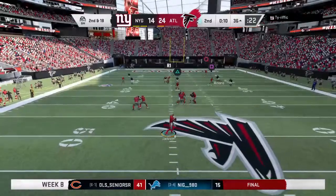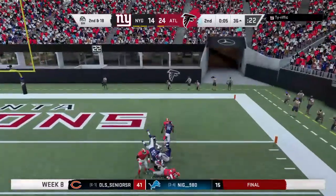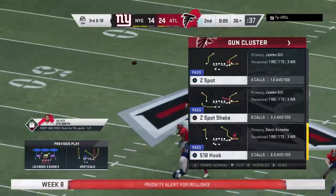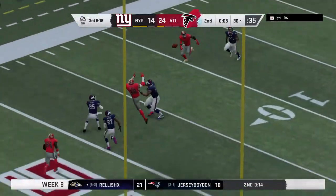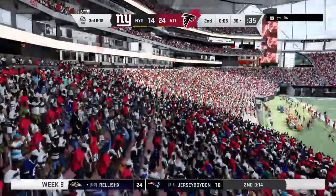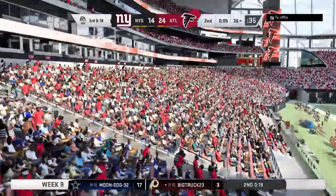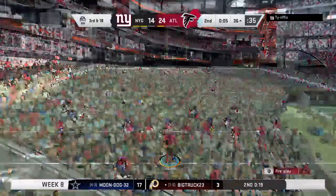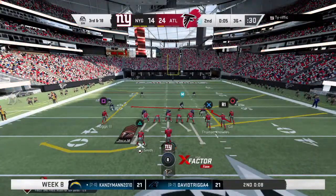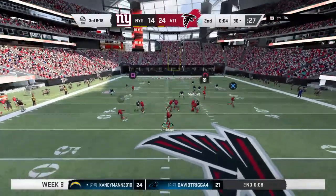Jackson. He'll rifle this one deep right side. And that is incomplete, stopping the clock with 5 seconds to go. Ninth play of the drive now on 3rd and a country mile. 57 to Mike. Final play of the half here.